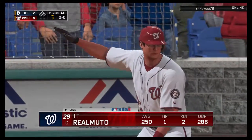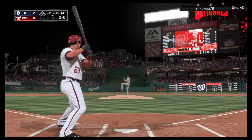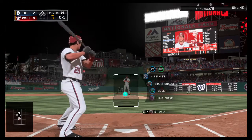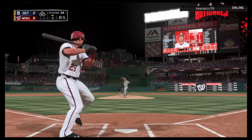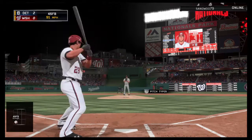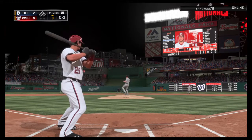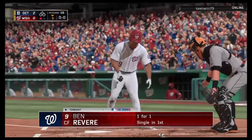JT Realmuto digs into the box in the bottom of inning number 3. Catcher, JT. First pitch is a slider called for a strike. That's taken. Now it's 0-2. Fastball swung on and missed for the first out.